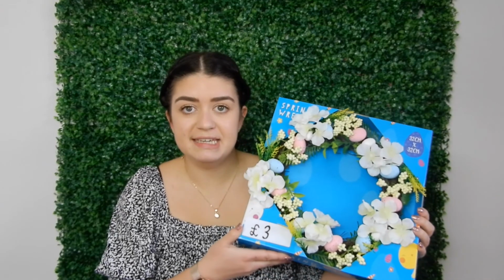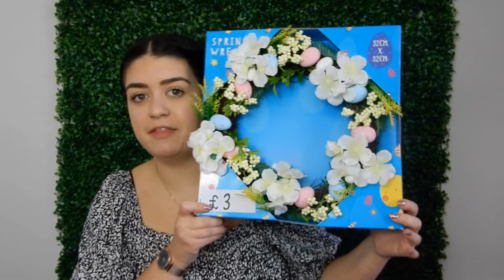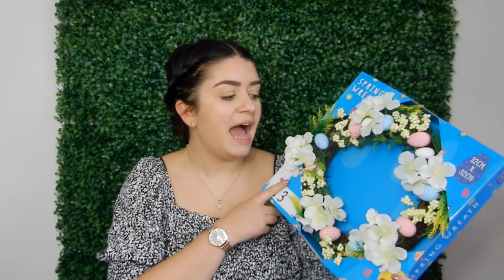So as I mentioned, I'm going to be decorating the gazebo, and it's going to be around Easter. So I wanted to get some Easter decorations to make it look cute out there. We're already going to put fairy lights up, we put up over Christmas, but we got this Easter centrepiece. Now this is actually a wreath. It was £3, and it's 32 centimetres by 32, so quite a good size, and it's just a little wreath.